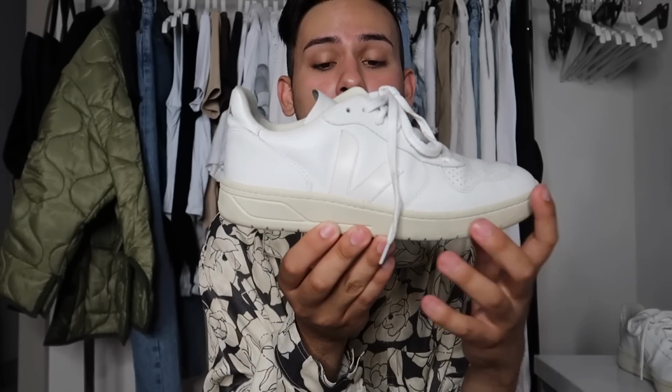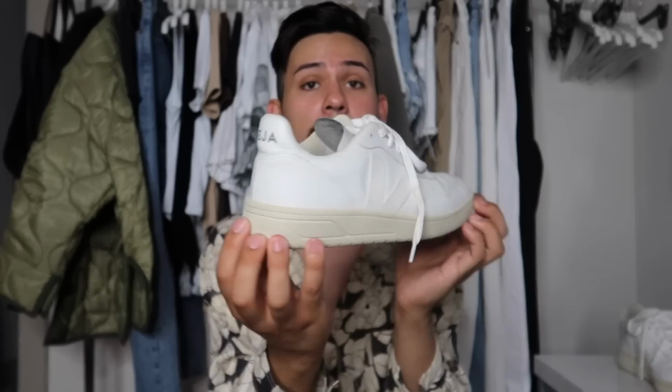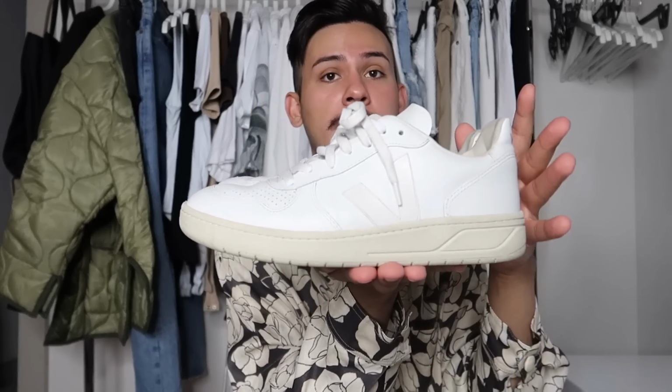I like that the bottom sole is a little bit on the darker side and the sole on top is white. So it makes the shoe look a lot cleaner, even if the bottom sole is a little bit more dirty. It says Veja on the back, and it is just your elevated sneaker. I feel like an Air Force One sometimes can be a little too much, too outdone, and I find that something like this is a step up from it.